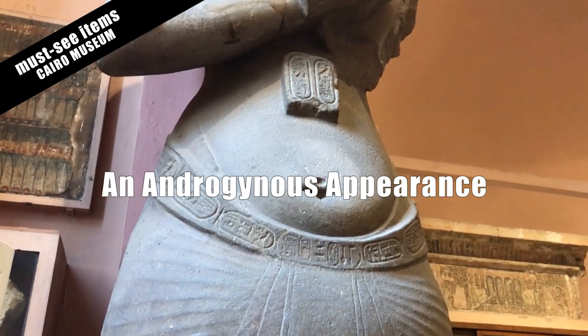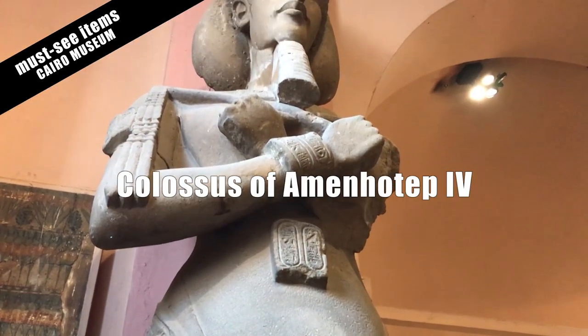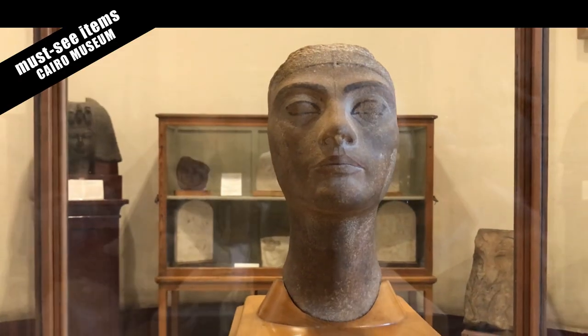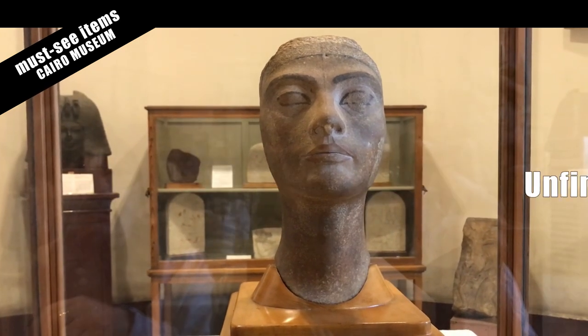The pharaoh possessed an androgynous appearance. He had a female figure with wide hips and breasts, but he was a man with six daughters. The unfinished head of Nefertiti, the beautiful wife of Pharaoh Akhenaten.